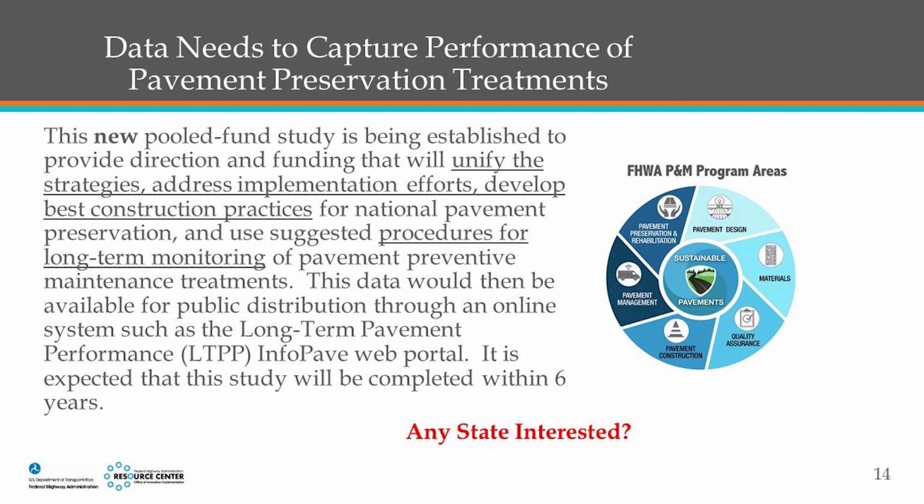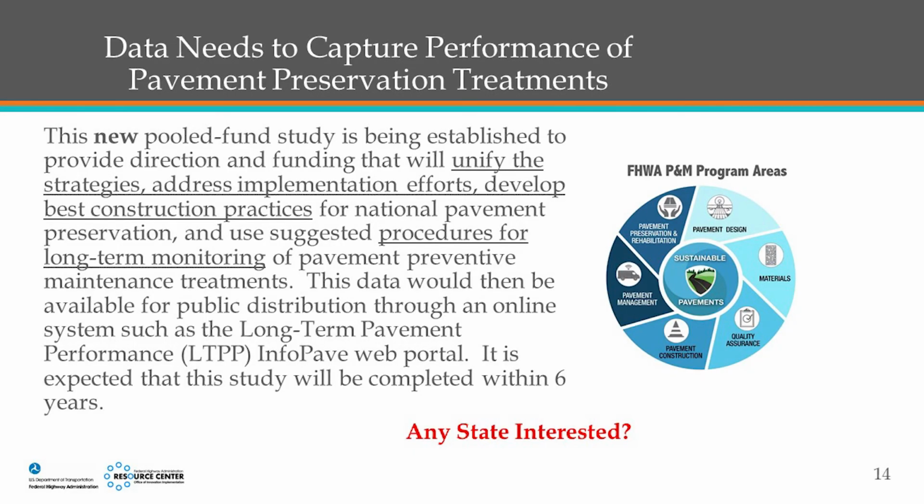This is going to be an opportunity for state agencies to actually have projects in their backyard, provide funding assistance, as well as having Turner-Fairbank come out there and do some recording, measurements, and data collection for those state agencies. If the state agencies want to go out there and use their own equipment, that's fine, but this is going to be an opportunity for agencies to participate. And again, it's going to unify the strategies, addressing implementation efforts and developing construction practices. We know there's a lot of other efforts out there, but what we want to do is collaborate all those into these demonstration projects.